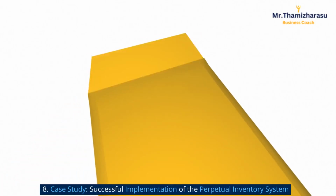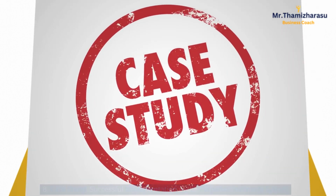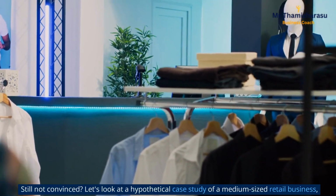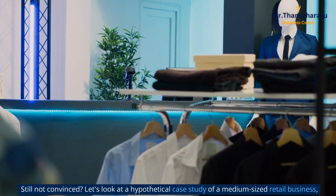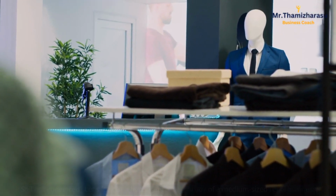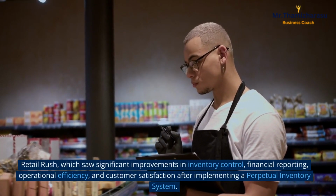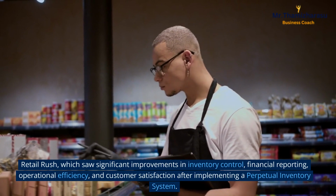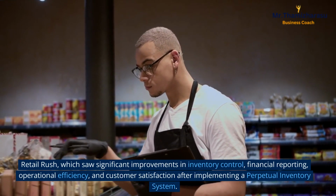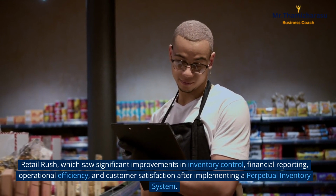8. Case study. Successful implementation of the Perpetual Inventory System. Still not convinced? Let's look at a hypothetical case study of a medium-sized retail business, Retail Rush, which saw significant improvements in inventory control, financial reporting, operational efficiency, and customer satisfaction after implementing a perpetual inventory system.